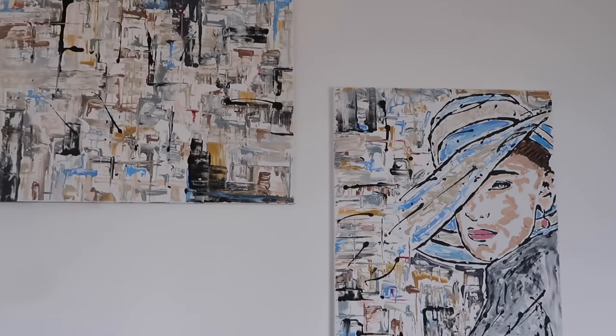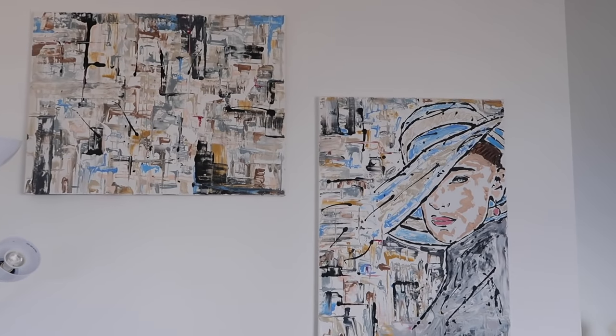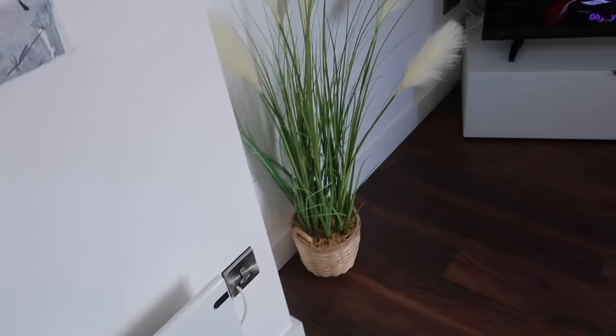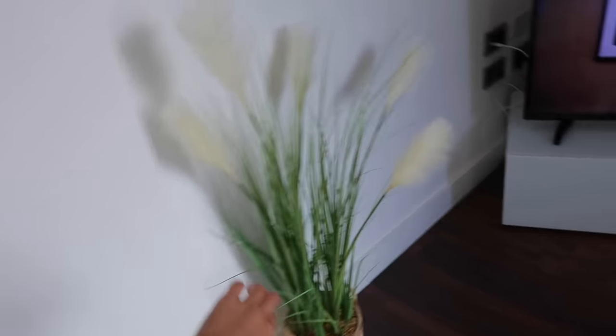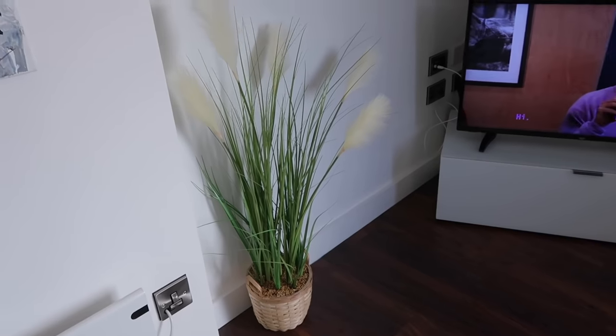So when we wanted these, we kind of just wanted black, white neutrals with a pop of blue. I literally love these so much. They're so good. Then we've just got the little TV area. So of course we've just got Friends on. And we actually got this little plaid as well from Primark, which is so good. I think it was around £20, and we just love pampas grass so much. I think it looks so nice, and really realistic actually, but it's literally from Primark.